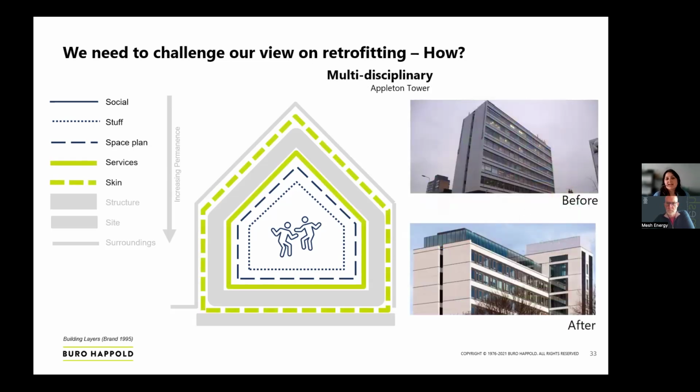Looking into retrofitting where we impact the services and the skin of a building. This is the Appleton Tower in Edinburgh. So what happened was all of the old plant at the top was removed and the facade was improved. And actually, as a result of those changes, there was enough space to create a cafe at the top of this particular tower. And also, that's because the energy performance of the fabric was improved and systems with higher efficiencies were able to be used as well.